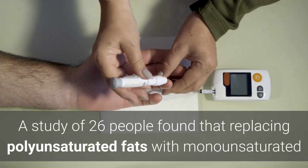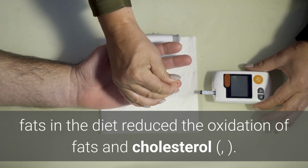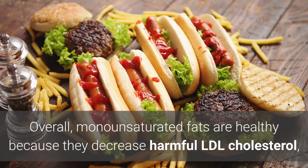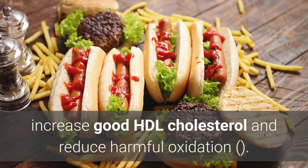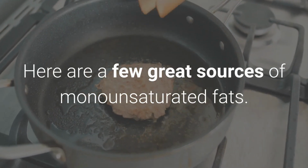A study of 26 people found that replacing polyunsaturated fats with monounsaturated fats in the diet reduced the oxidation of fats and cholesterol. Overall, monounsaturated fats are healthy because they decrease harmful LDL cholesterol, increase good HDL cholesterol and reduce harmful oxidation. Here are a few great sources of monounsaturated fats.